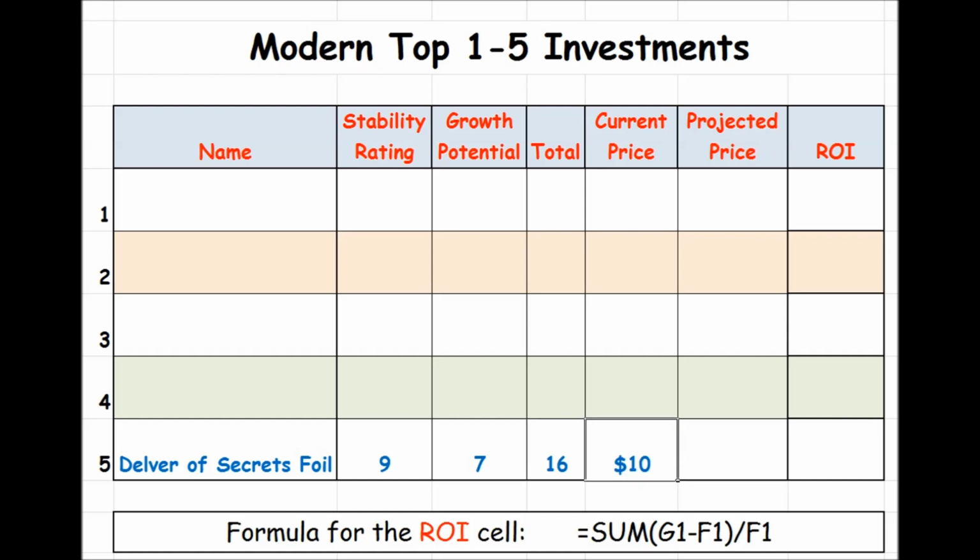The foil versions of Delver Secrets right now go for about $10. Now they may be more on other websites, but I think this is a good time to get them.